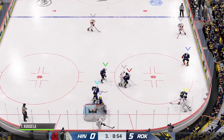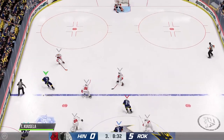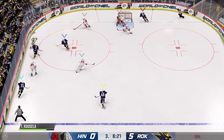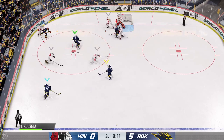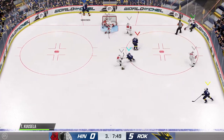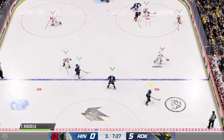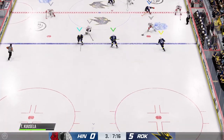Takes the pass in the offensive zone. Here's a short pass to Oliver. Finland's on the attack. Sends the pass over. Oh, what a chance, and it goes sideways. Oliver sliding the puck behind the net. Denied by the goaltender. Earhart's no different than anybody else tonight.